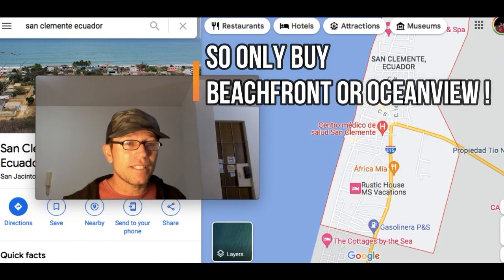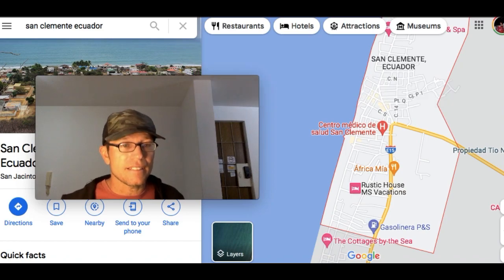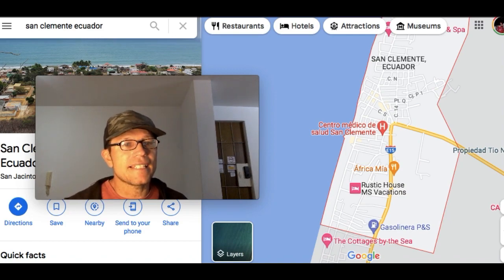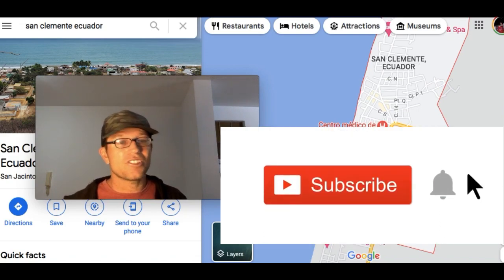It's not very liquid, it's going to be hotter, you're going to have more mosquitoes, and it's just generally not as developed, maybe not as lit as other areas of the town like on the beach are. So anyway, that's it. Don't fall for this value trap. Don't buy off the ocean in these small towns in Ecuador. It's just not a great idea.